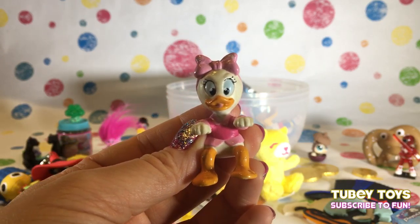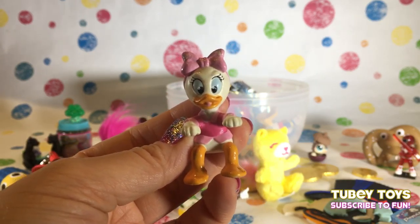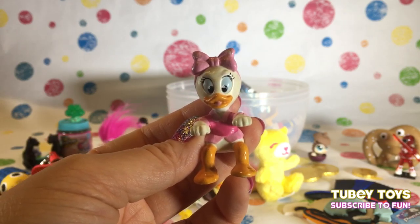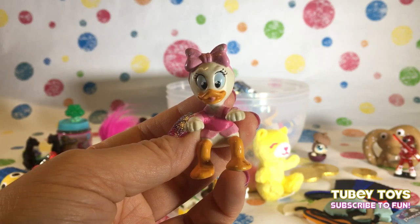And if anybody remembers these Happy Meal toys, you'll notice that they were similar to the Muppet Babies Happy Meal toys. I think they came out the same year. Scrooge McDuck also had a vehicle. He had a red car. And Miss Piggy had a pink car. And it was the same exact mold, just a different color.